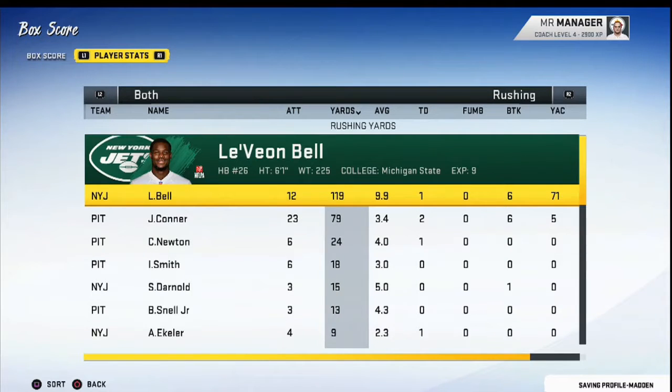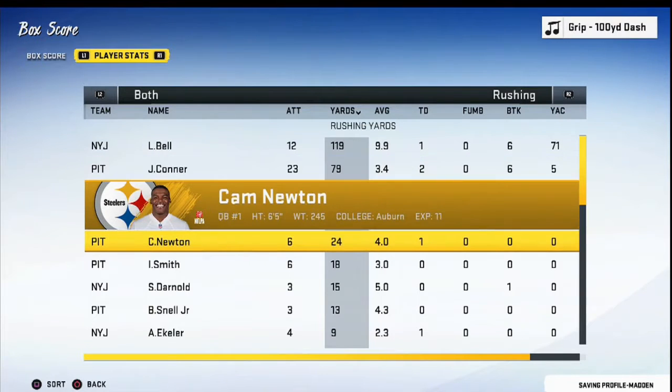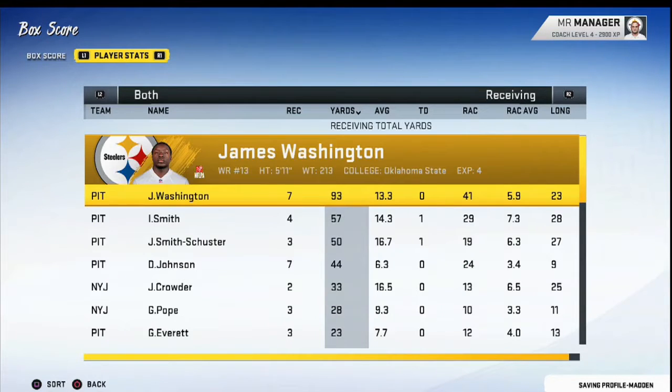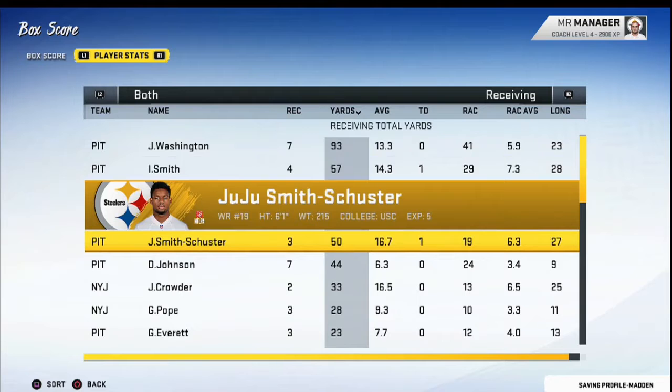Big game for Le'Veon Bell in the running game though, as he has just a monster game. James Conner with 2 touchdowns though, 23 carries for only 79. I'd like to see a bit more. Cam also rushed for a touchdown, and here you see Austin Ekeler backing up Le'Veon Bell in every way. Strange that they didn't use him more. James Washington with a nice game. So does JuJu, and JuJu gets himself a touchdown.